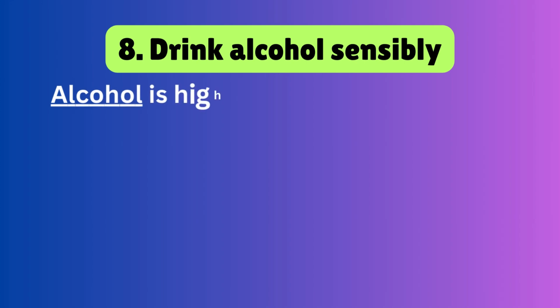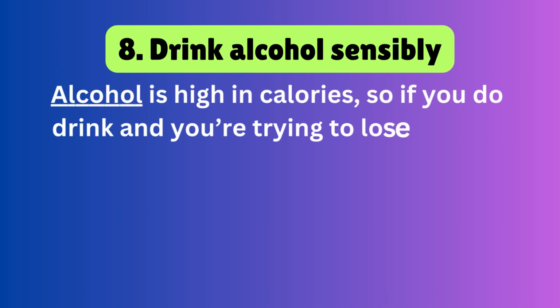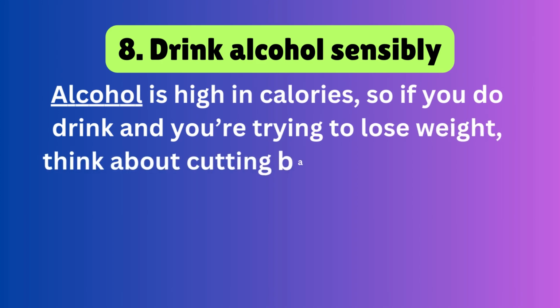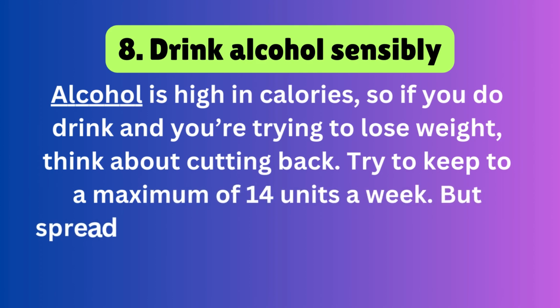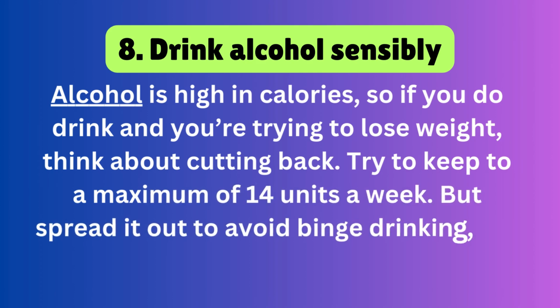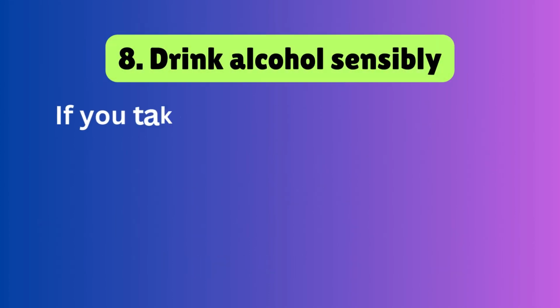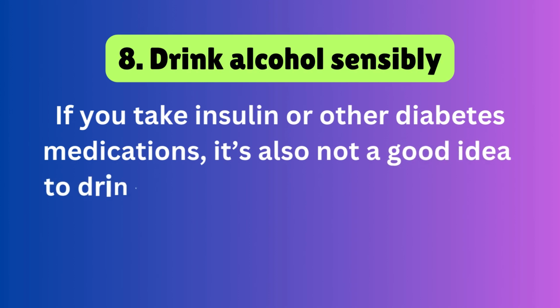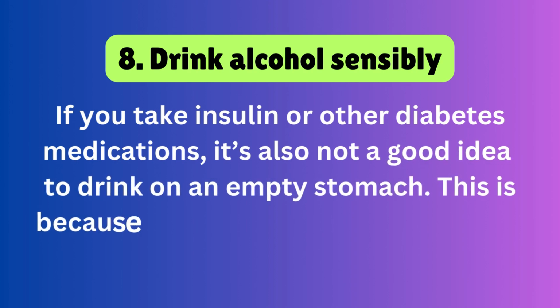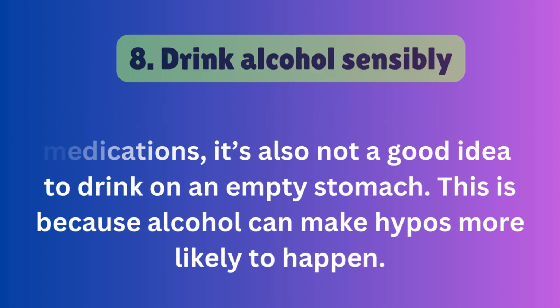8. Drink alcohol sensibly. Alcohol is high in calories, so if you do drink and you're trying to lose weight, think about cutting back. Try to keep to a maximum of 14 units a week. But spread it out to avoid binge drinking, and go several days a week without alcohol. If you take insulin or other diabetes medications, it's also not a good idea to drink on an empty stomach. This is because alcohol can make hypos more likely to happen.